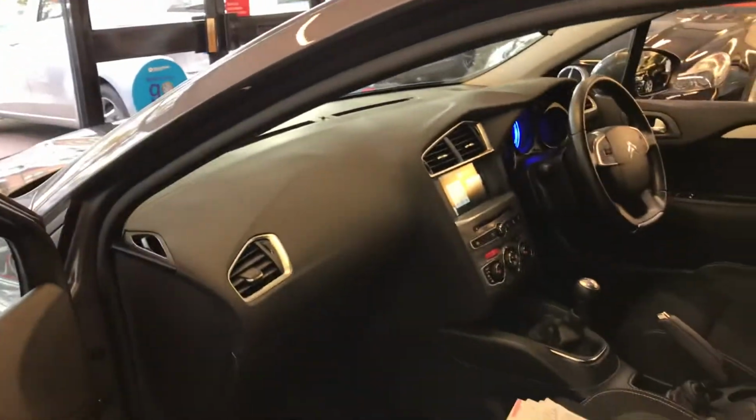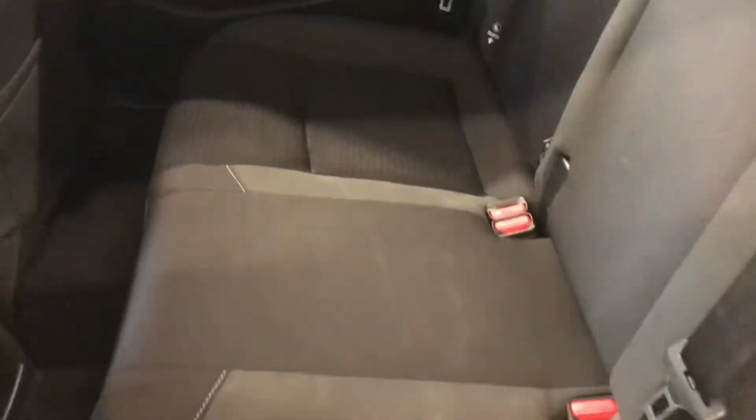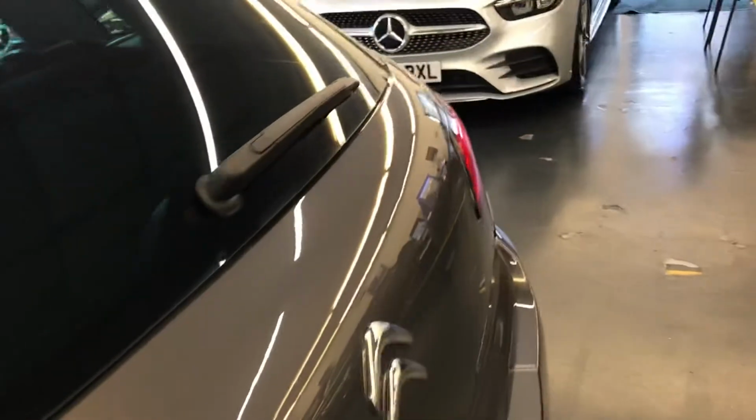Front passenger door, there is a mark just there. Back seats, once again, obviously we've done a full valet on the vehicle, and there is the ISOFIX at the back as well, so it does have the safety for the vehicle, for the kids, sorry.